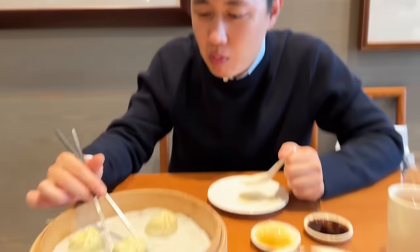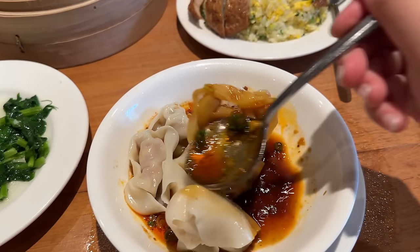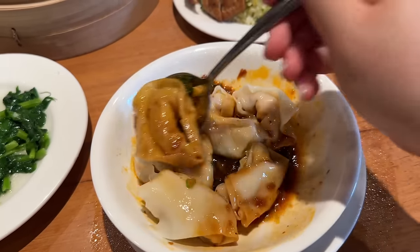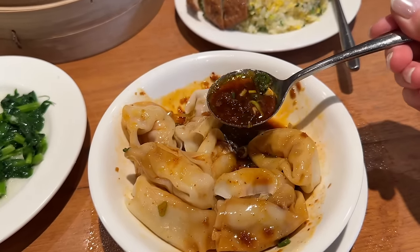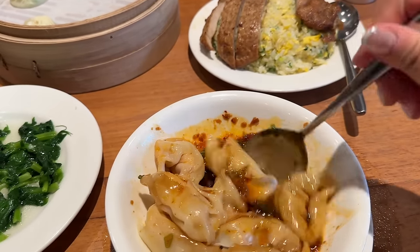Yeah. But what I do like is the spicy wontons. These just arrived. You gotta give them a good mix before you eat them. That sauce is liquid gold. My pro tip that I always say is to save this sauce and put it on the fried rice. And it's so good. It's my favorite. So good.